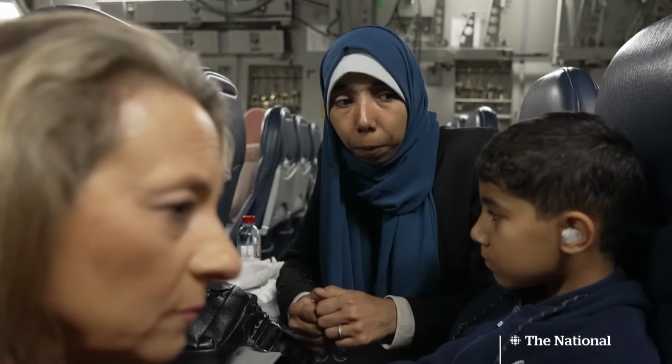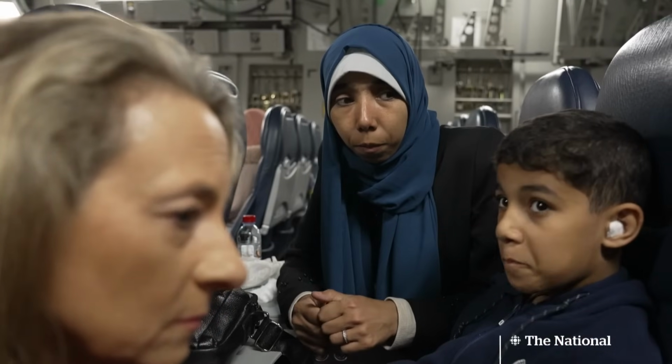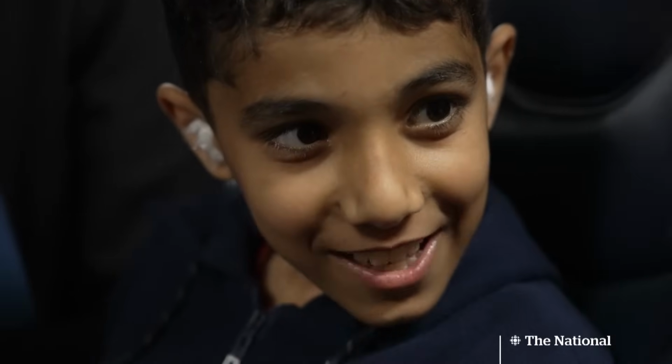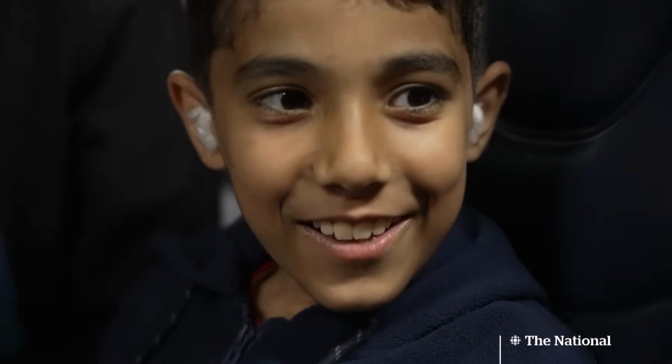In Doha, he'll get two prosthetics. He knows the plan and he's excited. What will he do when he has his arms? Yes, he can catch the ball, he can play football, everything. Wow, mashallah, Mahmoud. Perfect.